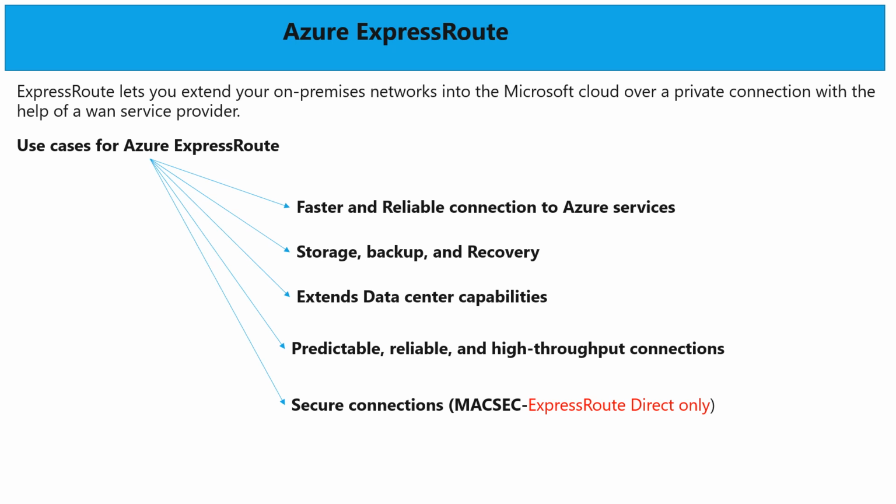And we are going to discuss in depth the different models provided by service providers, and there's a different flavor which is going to be your Express Route Direct. We will discuss it in detail. Now the use cases for Express Route: when should we go for this kind of connectivity? Most likely you're looking for a faster and reliable connection to your Azure services.